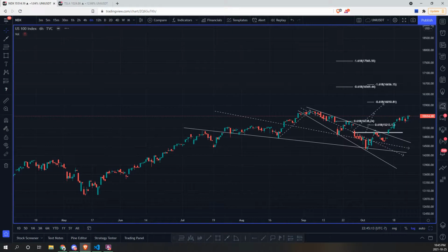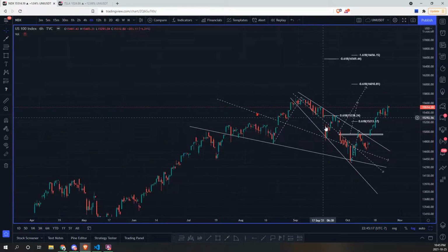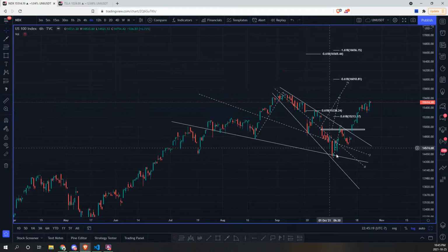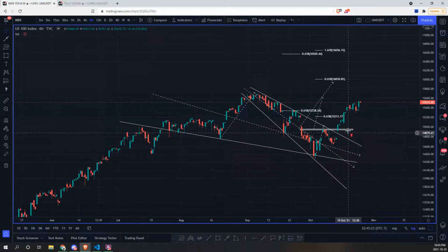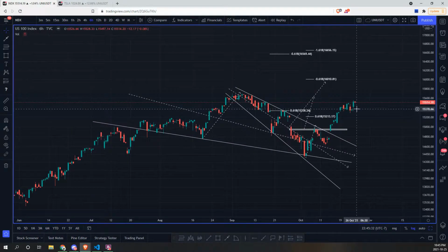NASDAQ is looking solid as well. We did have a similar sort of head and shoulders formation that had a little bit more of a deeper dip than we'd like, but we were able to get that recovery. And once we broke that zone of confluence around 15K, we saw a strong push to the upside. It's consolidating now at the previous right shoulder, but it's setting up really beautifully for that next strong push to the upside. And for the NASDAQ, around 16.6K is going to be the target.